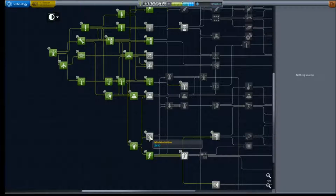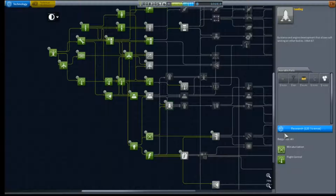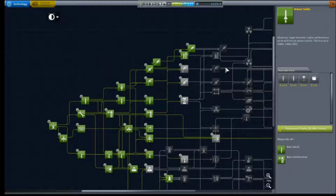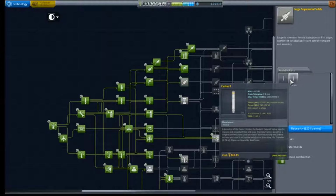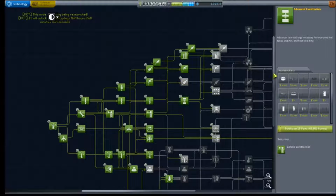A lot of these nodes, namely miniaturization, are already being researched, but we need to bring them up. I know landing is already being researched. Prototype space planes, already being researched. Mature solids, already being researched. So really it's like clicking through a bunch of these. Improved stage combustion. Ooh, N1 block 5. It's the third stage of 4 NK21 engines. 7.7 meters. We can't even build stages that big. Holy crap. But I'm pretty sure it's already being researched. Large segmented solids. I don't know if we actually need those yet, but they do help us unlock a bunch of other things. Anyway, advanced construction, already being researched.